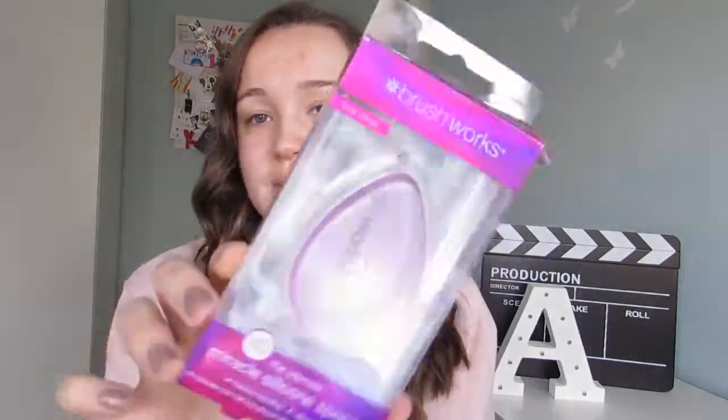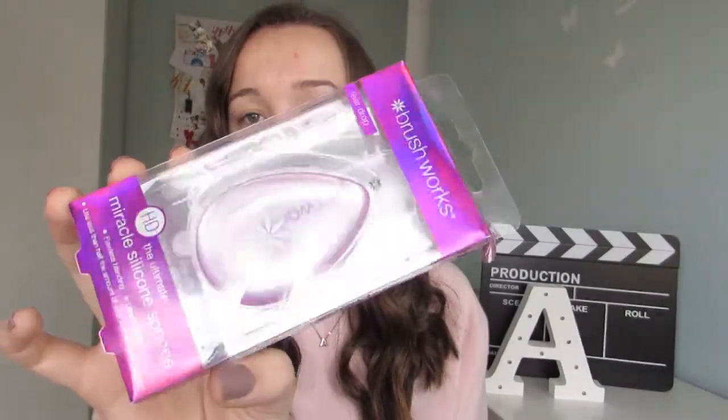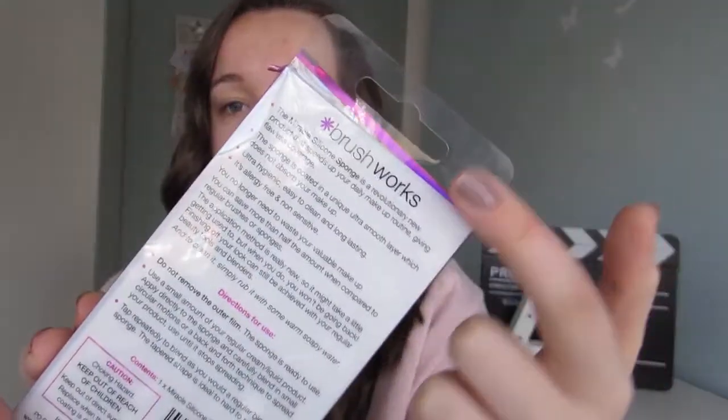So this was £6 and the packaging just seems very, very similar to Real Techniques, so I don't know if it's trying to dupe them. I've never seen this brand in any beauty stores anywhere, so maybe they're trying to make an impact, I guess. But basically on the back it just has all the information about it.